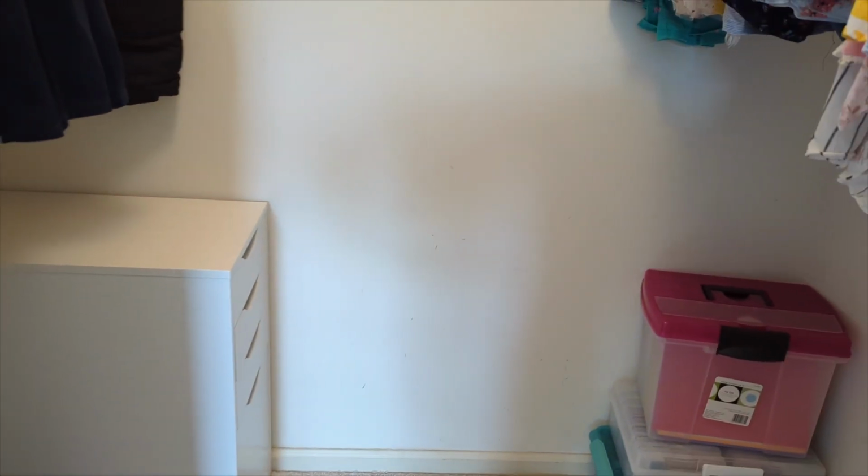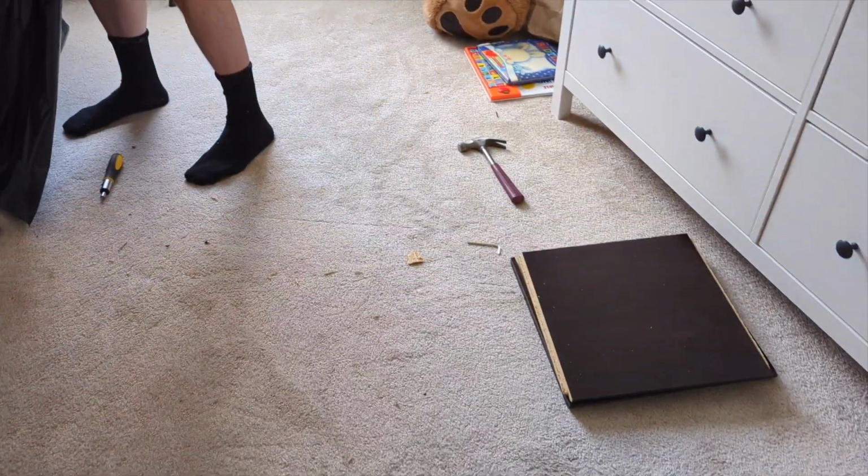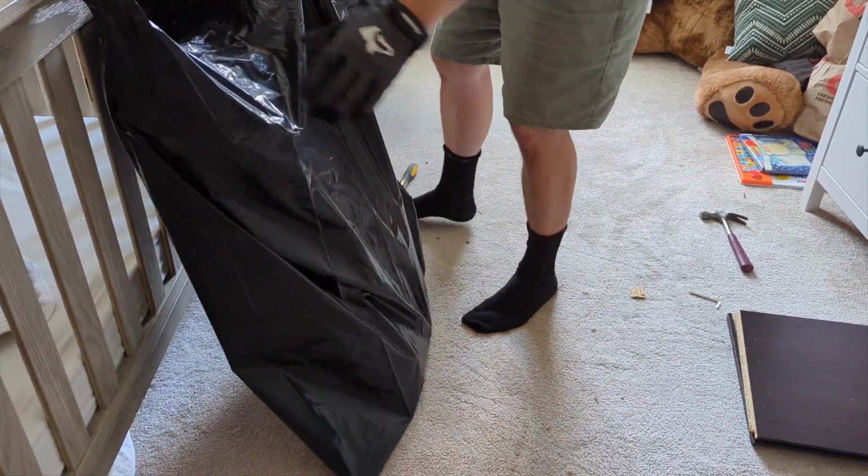But this closet is already a million times better. We're going to move everything into our bedroom because it is nap time for Emmy. So we have to get this room cleaned up, and we will continue in our own room.